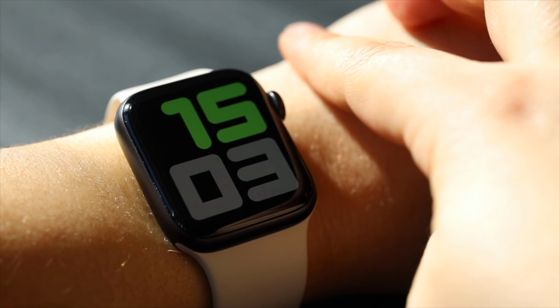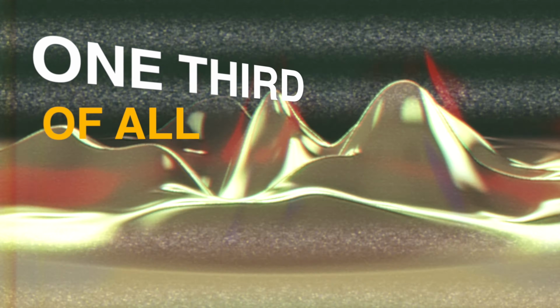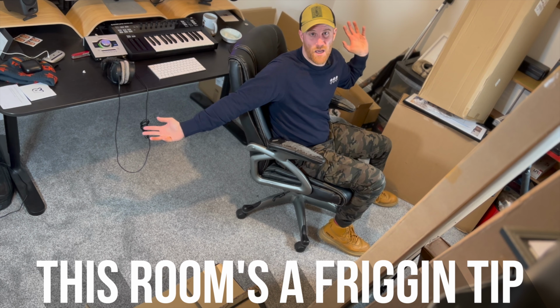This room is where I spend up to 1/3 of all of my time. That's a big thing. Your place of work should be somewhere that you can do your best work in. And currently, as you can see, this room's a friggin' tip. I use the simple technique of just breaking down 3 little things to fix.